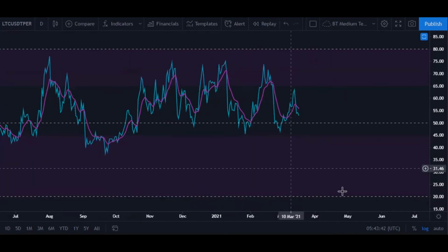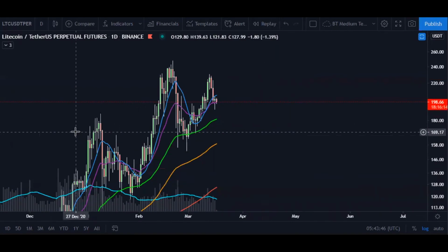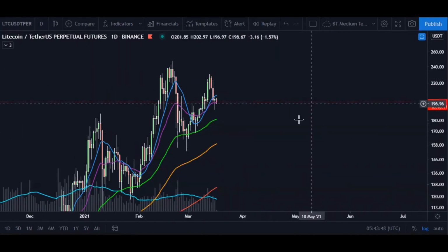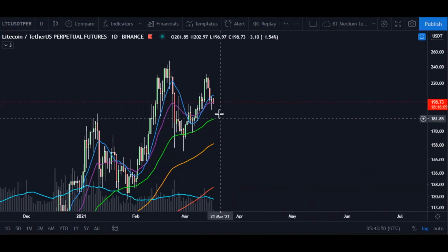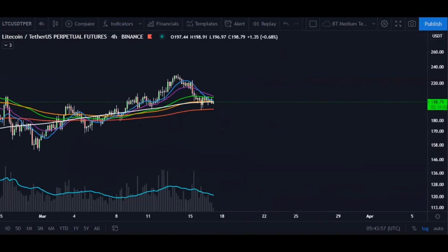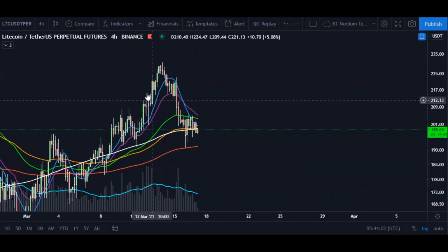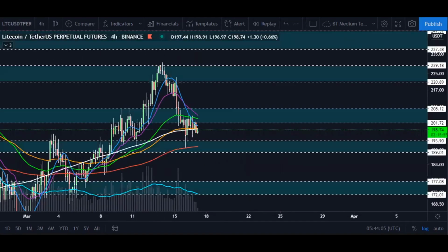I do have to say that I don't like the RSI signature so much. It kind of does imply more of a consolidation rather than trend or continuation. But let's have a look at the lower time frames here. 4-hour chart. Currently around the 200 simple moving average and the 100 exponential moving average, and we can see here is our market structure.